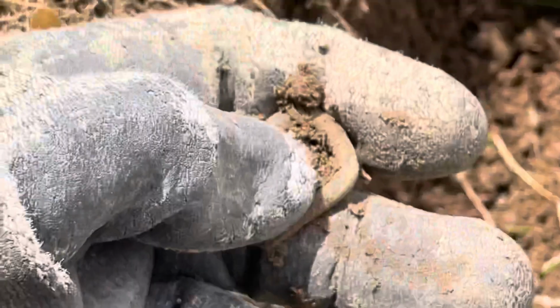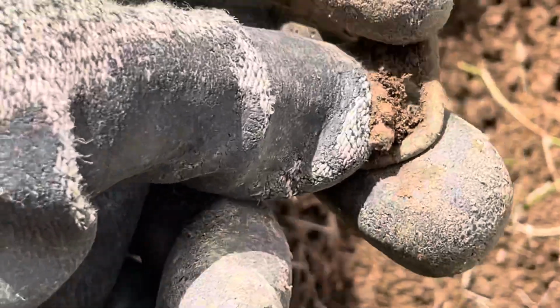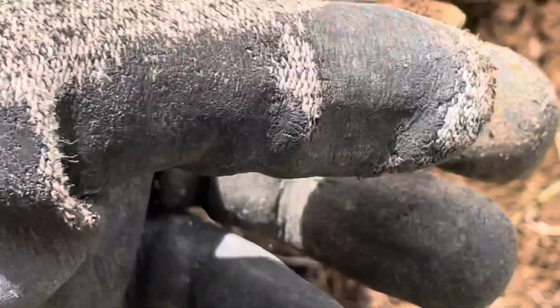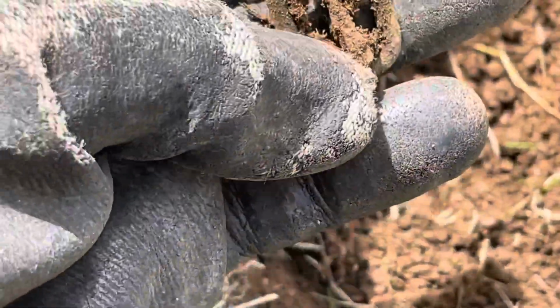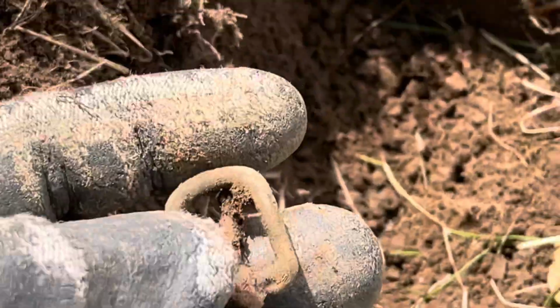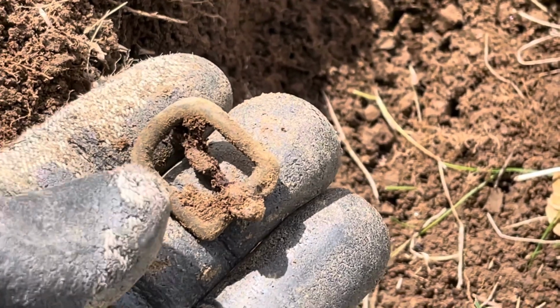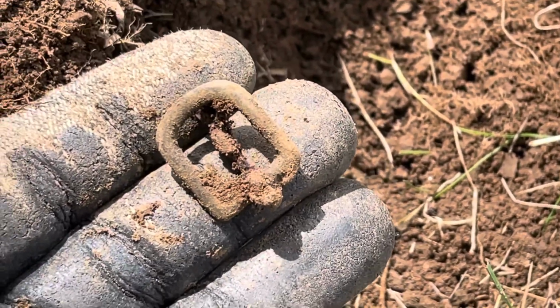Still searching for that platinum ring. I'm assuming it's going to ring up like a penny. Never found platinum before, so I don't know for sure. This is a nice find. I don't know how old that is. I'm guessing it probably is. It's about an inch down, so that tells me maybe the ring won't be so deep.